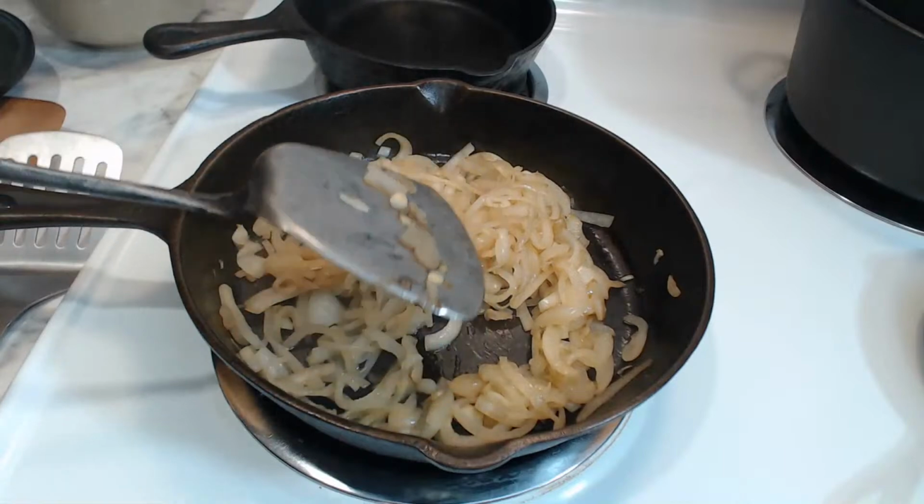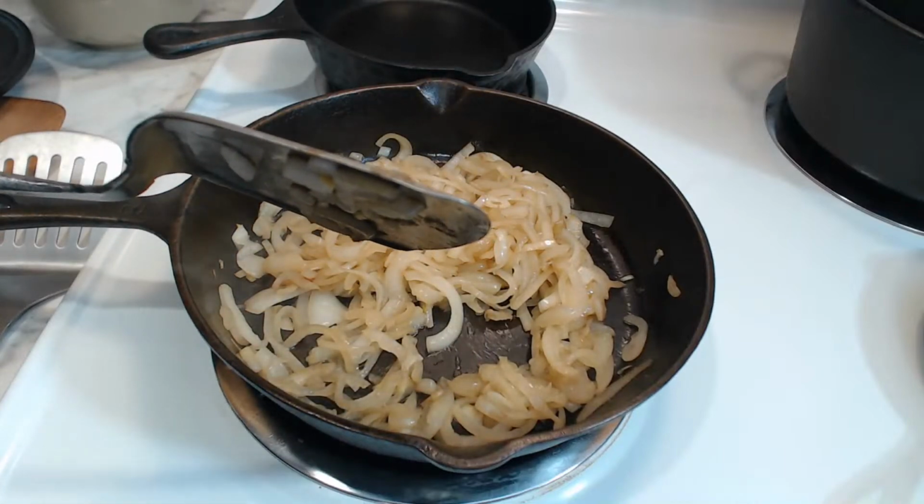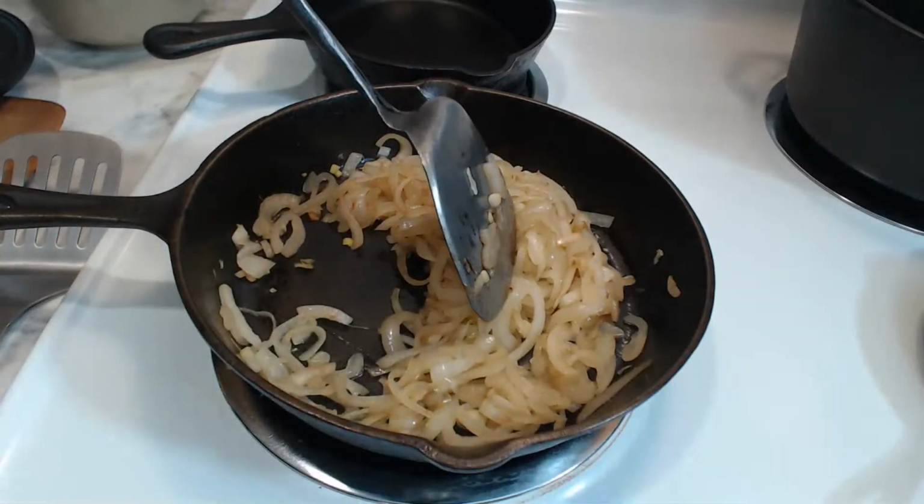Comfort food, I certainly hope so. And Christine Borgatti, I love to cook with ghee, but my husband hates the smell. Well, there is that too.